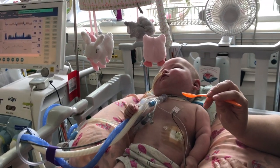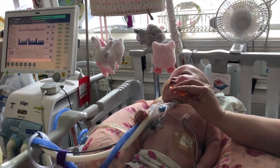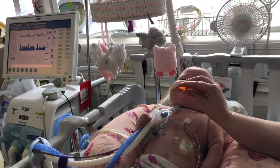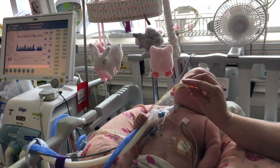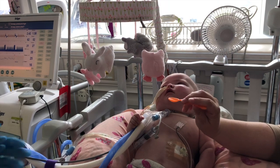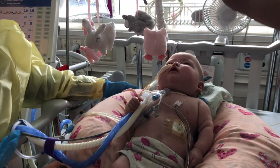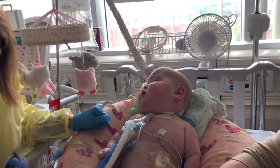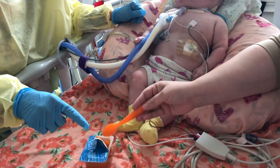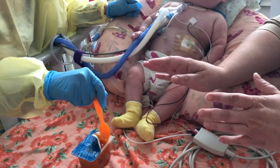Hey, pumpkin monkey. Should I put it in her hands to do it, or just do it? Either way. You could just see what she is doing. Might want your head up just a little bit more. That wasn't the best choice, was it, to have an orange spoon? Orange potatoes. I'd even give her more than that.